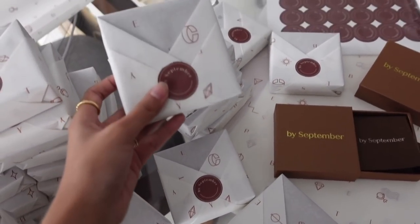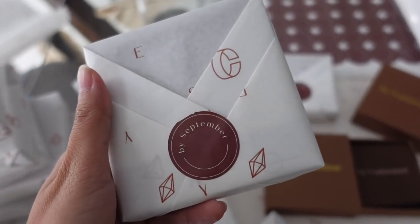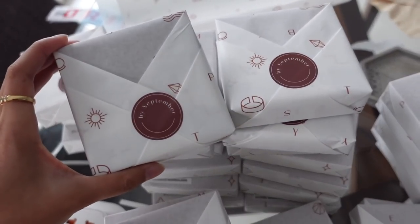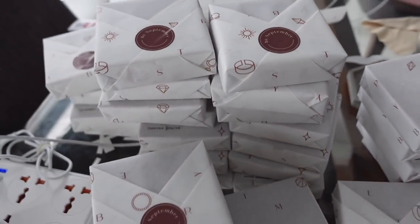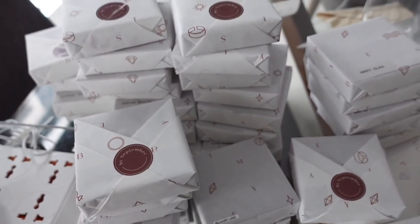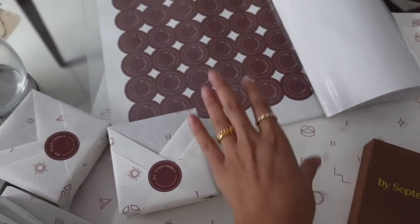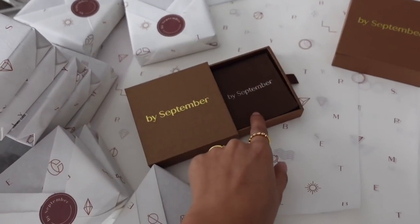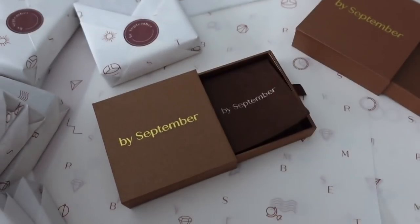Yeah, and so si Michi yung nag-fold kasi siya lang marunong. So ayan, we are done packing for today. Tomorrow na lang ulit. And I think this is around 40 orders already. So, ayan. This is our wrapping paper and our sticker. Ayan. By the way, nag-change pala kami ng packaging. This is our old color and this is the new one na.